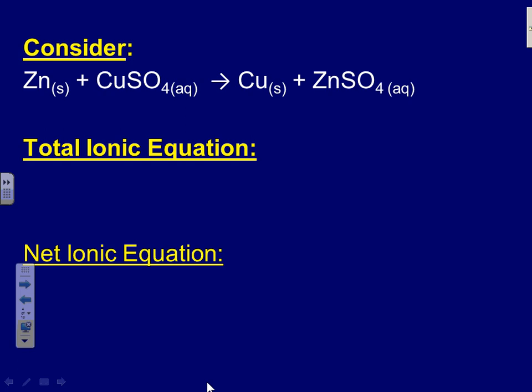Well, we're going to be doing a total ionic equation and a net ionic equation. So you don't have to write the titles down if you don't want, but you can. We've already done net ionic equations. So this is really kind of a review of something that we've done in the past. But we need to do this because in order to understand the oxidation reduction reaction, we want to get rid of the spectator ions. Remember, they're the ions that stay the same. They don't do anything in the reaction.